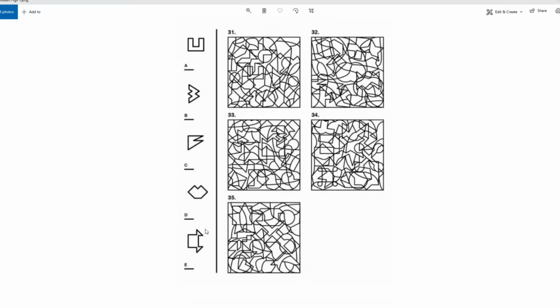okay, here's the echo right here. This one is right here. So significantly harder than simple drawings, and not that much more time to complete them per question. So that's the idea with hidden figures.